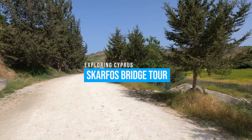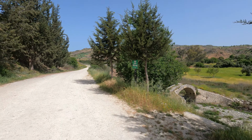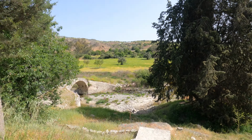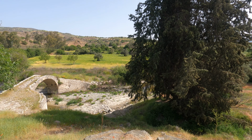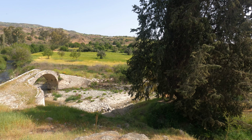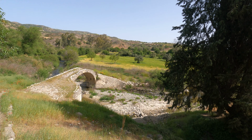I'm at Skarfos Bridge. I thought I'd go and give you a little film of the place. This lies on the Bridges River between Simou and Lysos. So I'm just making sure I don't fall down here.